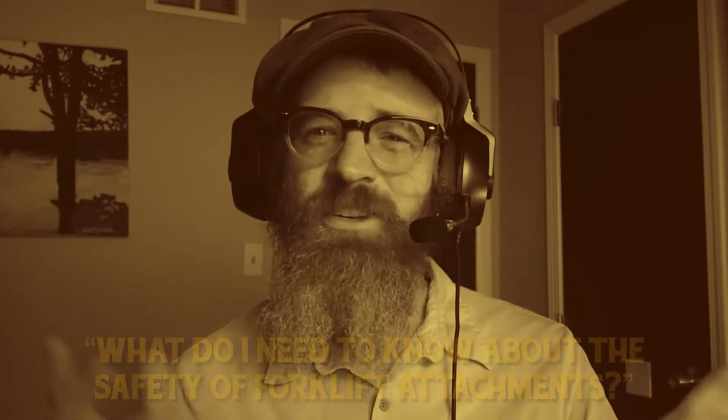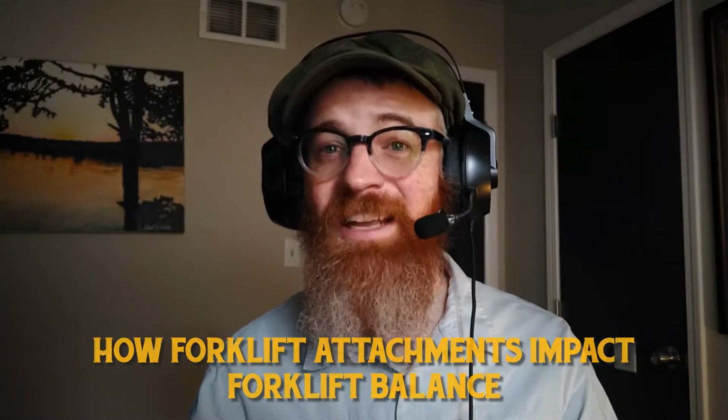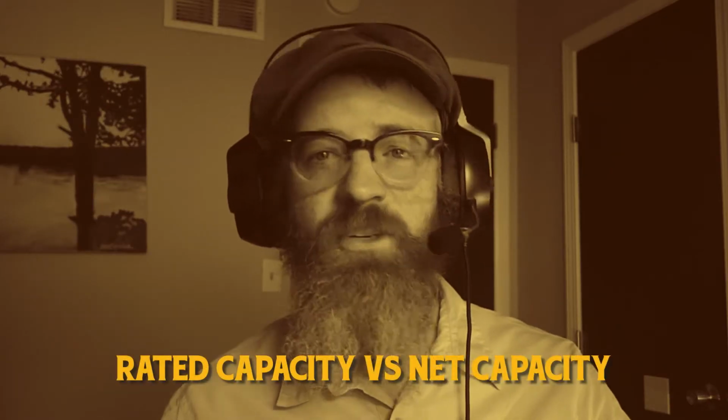Before we can do that, we need to understand how differing attachments impact forklift safety on the job. You may be wondering, what do I need to know about the safety of forklift attachments? Firstly, let's look at how attachments impact forklift balance. Rated capacity versus net capacity.